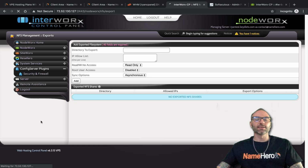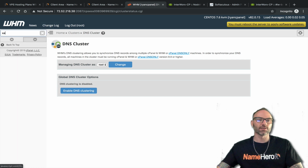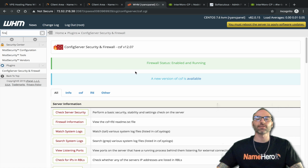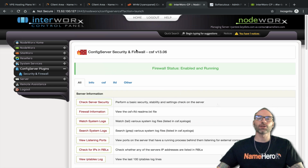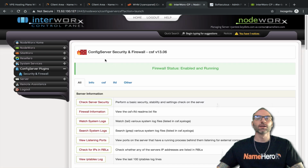Configure plugins. This is the CSF firewall. This is the default firewall that will come with NodeWorx, InterWorx as a whole at NameHero, and the same with Web Host Manager. We have CSF installed by default. I know some people don't like it. I love it, and we use it on all of our hosting packages at NameHero. It looks the exact same. With Web Host Manager, it's here. InterWorx, it's here. And at NameHero, we have our custom set of rules that we add for you to protect your server. It's already built in, so it's kind of the same stuff here. You can see this one's running an older version, so I could upgrade that as well if I wanted to. But CSF is on both, and I think that's really good stuff.